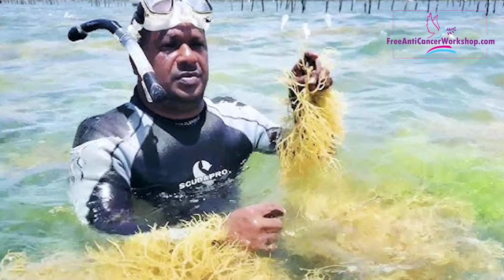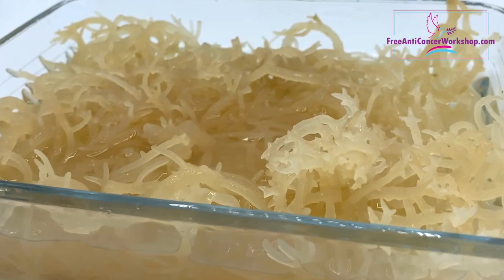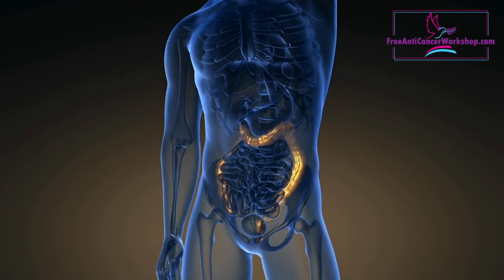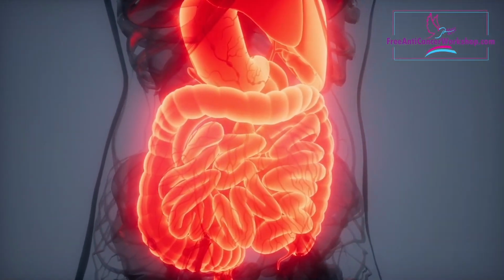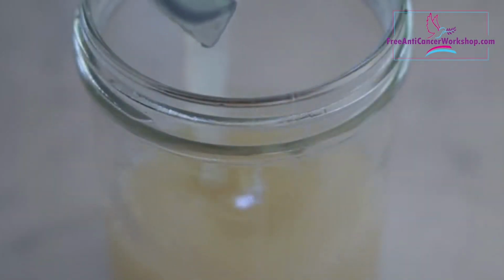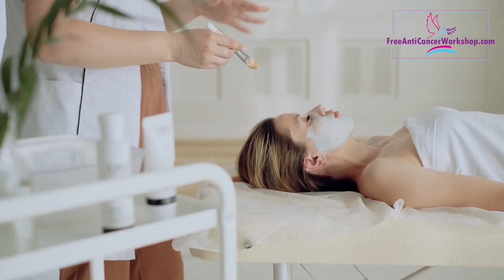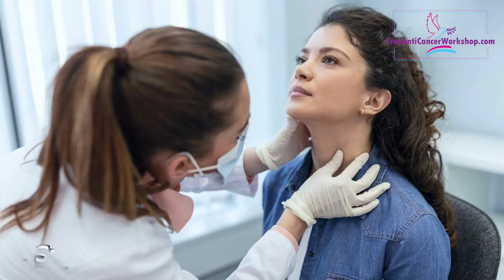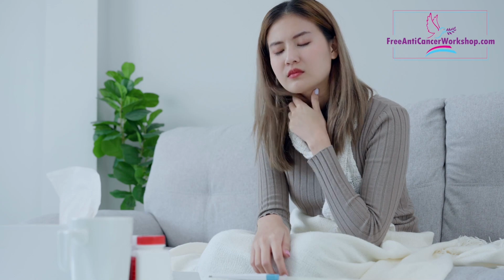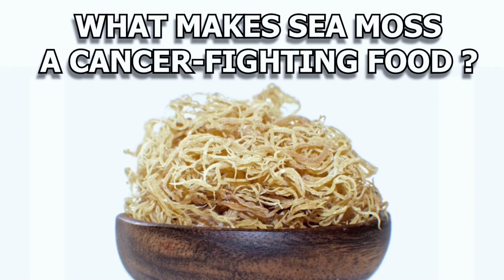What are the health benefits of sea moss? Sea moss has been shown to have many health benefits, including boosting the immune system. Sea moss is rich in antioxidants and nutrients like vitamin C, which can help boost the immune system and protect against illness and disease. Promoting healthy skin. Sea moss gel contains many vitamins and minerals that are beneficial for the skin, including vitamins A, E, and K, as well as iodine and sulfur. Supporting thyroid health. Sea moss is a good source of iodine, which is important for the proper functioning of the thyroid gland.